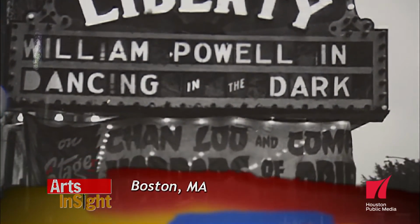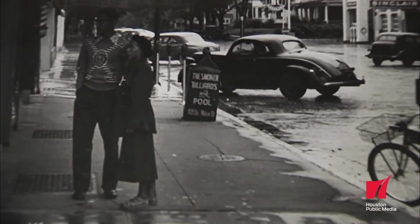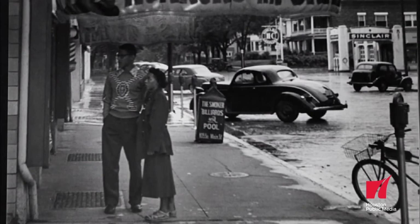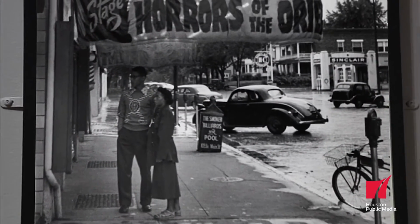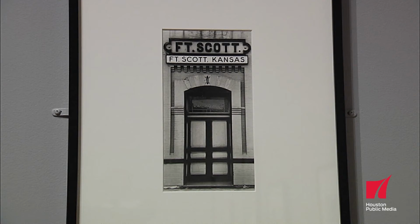It's always just been called young African-American couple in front of segregated movie theater. Didn't have a firm date. We didn't know anything about it. This was the picture that launched the Museum of Fine Arts' Karen Haas on a curatorial quest to learn what brought photographer Gordon Parks back to Fort Scott, Kansas, his hometown, in 1950.